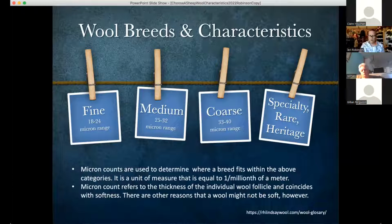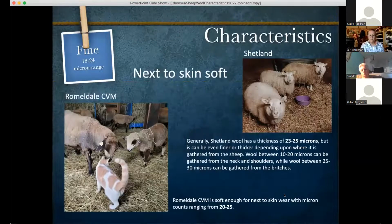And as I noted, there are other reasons the wool might not feel so soft. I've noticed when I breed, a pregnant ewe is not going to give me as nice a wool as a wether whose only job is to grow his wool for me. So with the next to skin softs, everybody knows merino, so I'm focusing on some others. Some others that you will see are the Romeldale CVM, and these are both considered rare breeds in this country. I tend to focus on the rare breeds because my whole thing is preservation through education.